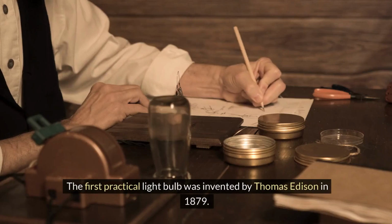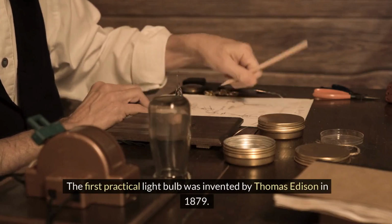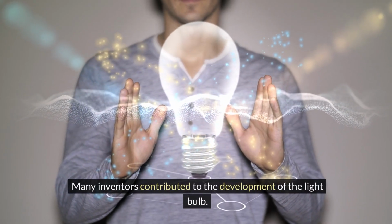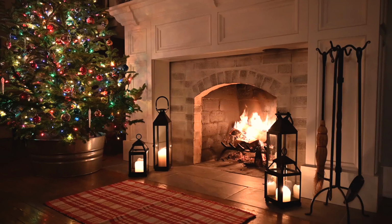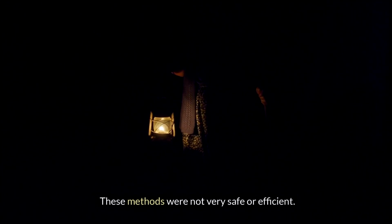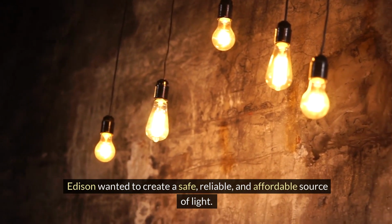The first practical light bulb was invented by Thomas Edison in 1879, but he wasn't the only one working on it. Many inventors contributed to the development of the light bulb. Before Edison's light bulb, people used oil lamps, gas lamps, and candles to light their homes. These methods were not very safe or efficient. Edison wanted to create a safe, reliable, and affordable source of light.